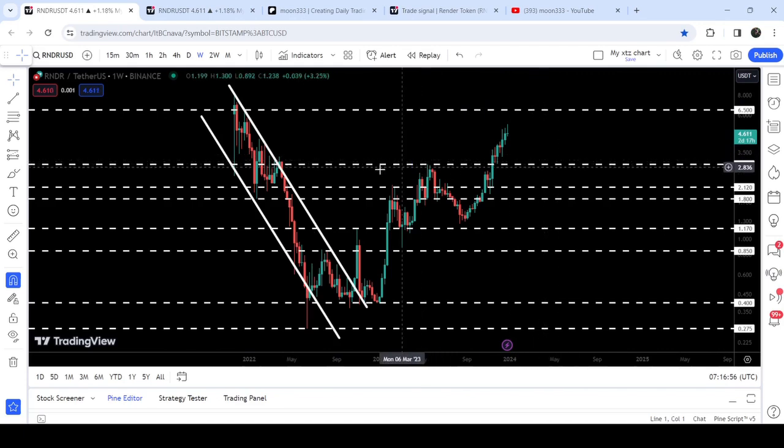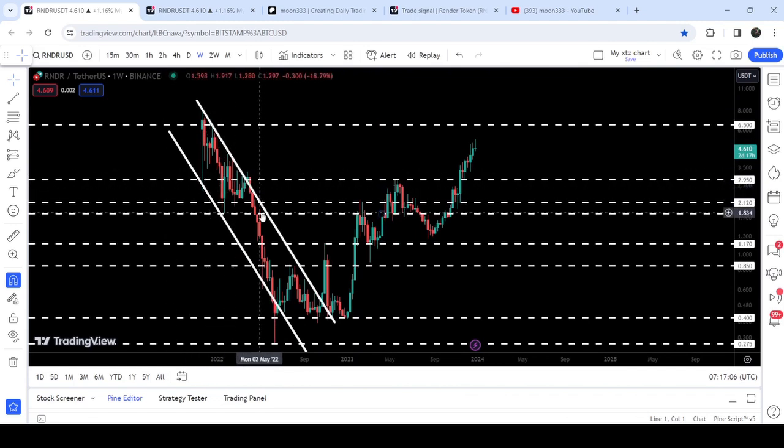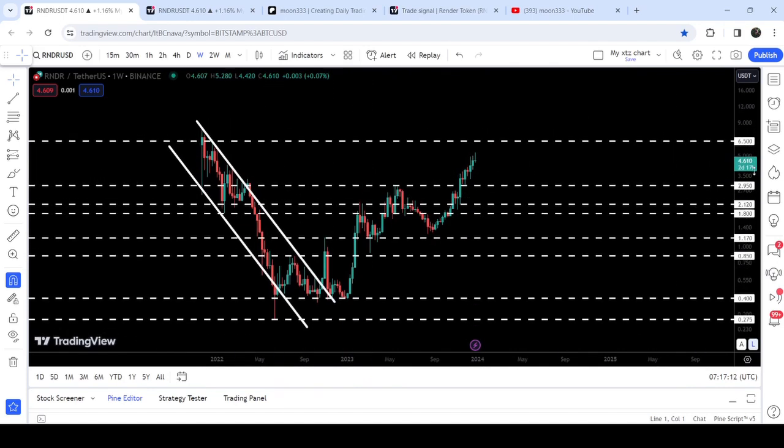If we take a look at the weekly time frame chart, then you can see that this $6.50 level has previously been working as a resistance here. And after the rejection, the price dropped down. Now, if we take a look at the final target for this huge breakout from this big down channel, and this breakout happened on the 7 days time frame chart. And on this chart, the target for this breakout can be here at the top of the channel. That will be between $8 to $10.